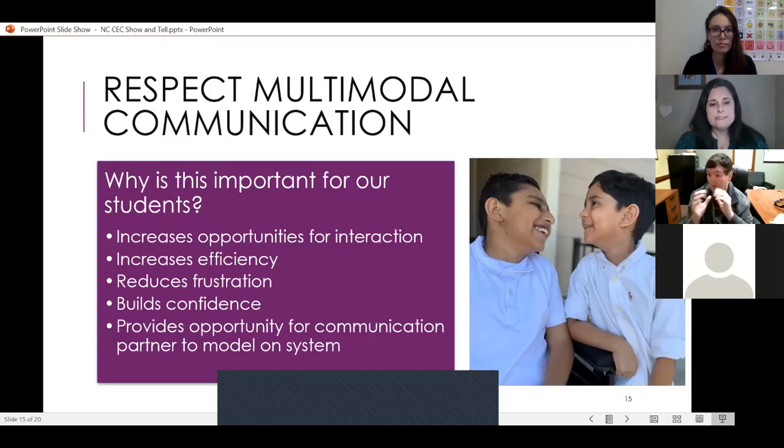So if they verbally say more and we want to model on their device to expand that to want more or want more applesauce, we can encourage that, and we can encourage them to use multiple methods. But we don't want to force them to say it again. We don't want to say, now say it on your talker, or now you need to sign it and say it. If they've been able to get their point across to us, we're going to go with that. It's going to make it exhausting for everyone if we're asking for kids to repeat their communication.